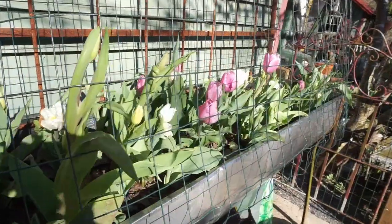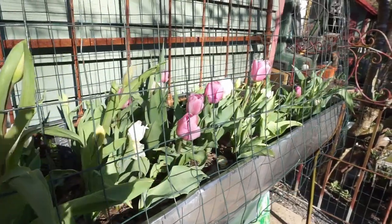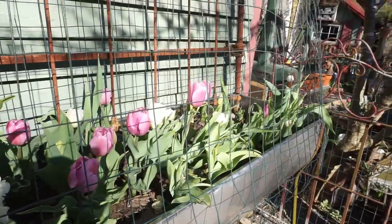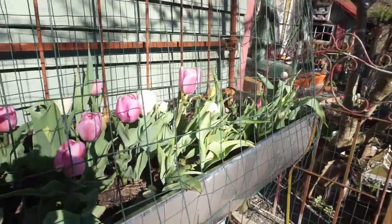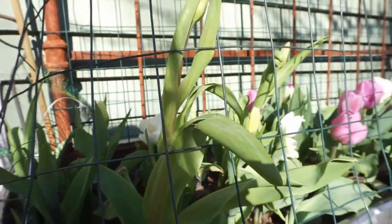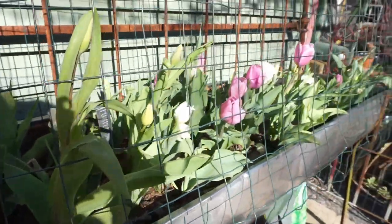Right here, I think what I'm going to do is when the leaves turn yellow on the tulips, and it would be about the time when they would have been dug up, I will dig them up and I'm going to plant them even deeper into this trough. Maybe all the way to the bottom. That would be at least 16 inches. And we'll see if they come back.